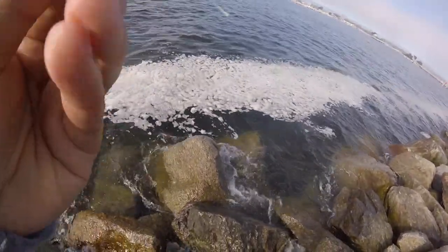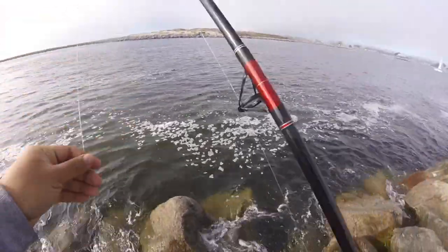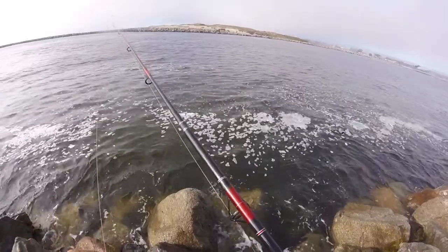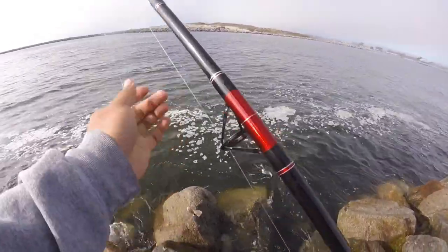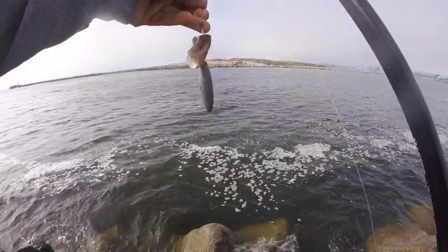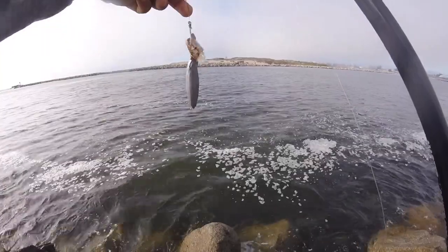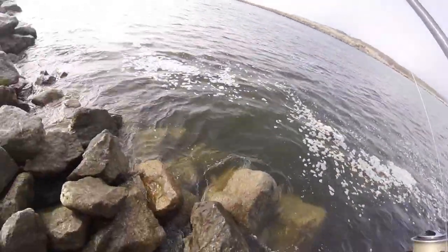Time to upgrade to the bigger pole. Alright guys, I've beefed up my setup. I'm using the 10 foot surf rod that I use for bat rays right now with 40 pound mainline, 60 pound leader, 4-aught octopus hook, top of a squid, 4-ounce weight. Let's get this big fish.